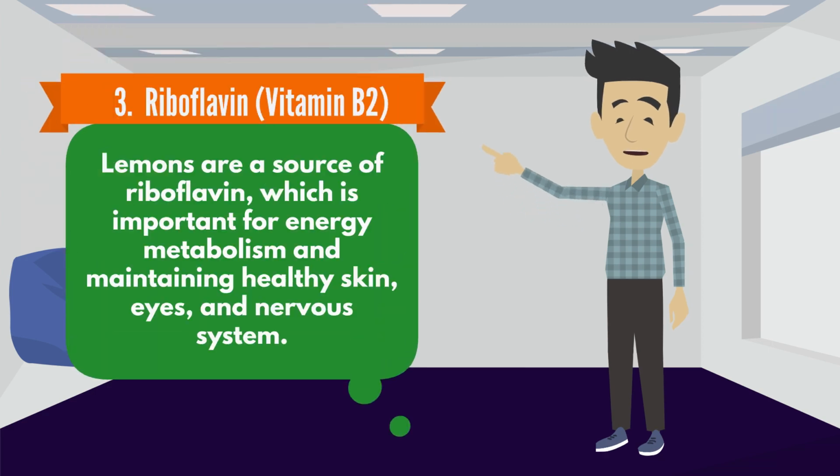Number 3, riboflavin, vitamin B2. Lemons are a source of riboflavin, which is important for energy metabolism and maintaining healthy skin, eyes, and nervous system.